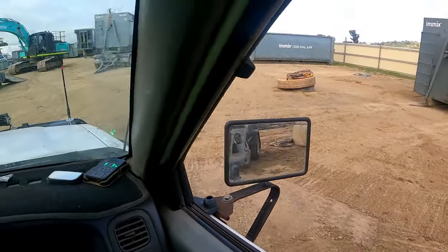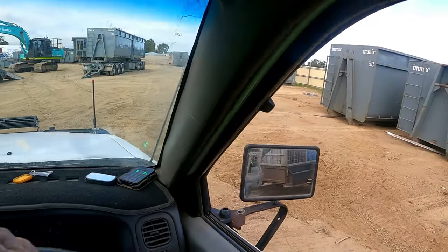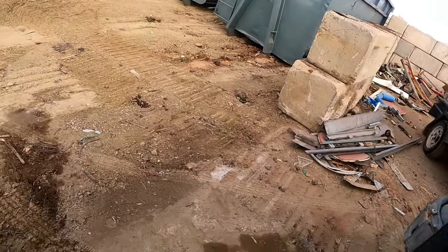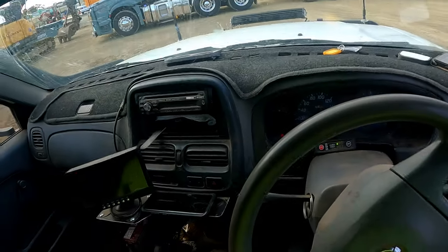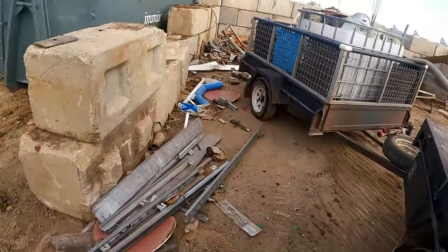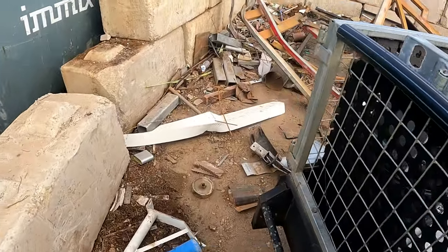Get up there. There we go. We got up there. We'll get it in that hole. Yeah, we'll get it in that hole. We're up here. Organised. Get the shit off here first.